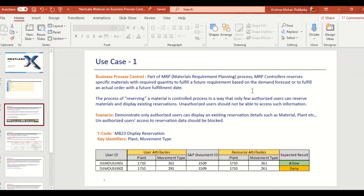That can be based on a forecasted demand, or it can also be based on an existing confirmed order that needs to be fulfilled at a future date. In this reservation process, typically MRP controllers input material. They also associate a material from a specific plant, saying that they will be reserving material in this particular plant, and they will also associate a movement type so that the material is either picked up from inventory or taken from another plant. Things like that will be indicated with movement types.